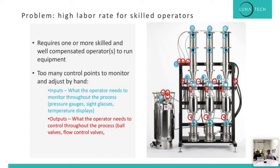Well, yeah, if you look at this slide, you can see all of the circles, and those are all points of pressure that you're monitoring and reading manually.